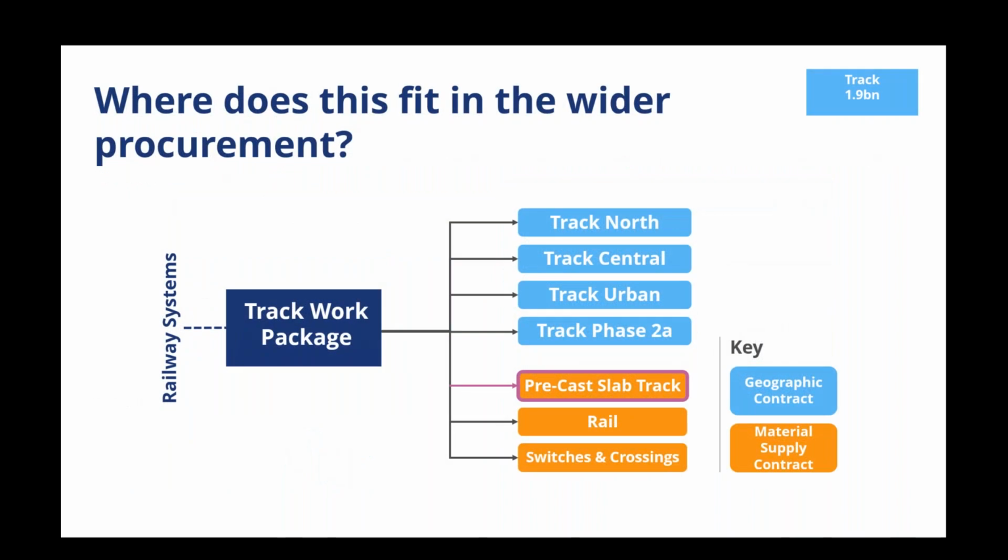So where does that particular contract sit in the wider strategy? I alluded to it there, but we've got 4 geographical design and build contracts on the route. Between London and Birmingham, there's 3 sections which are split into urban, central and north. But the nuance here is that the urban contract is also responsible for a portion of the leg from the Delta Junction into Birmingham.